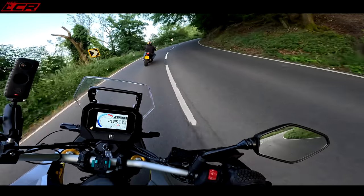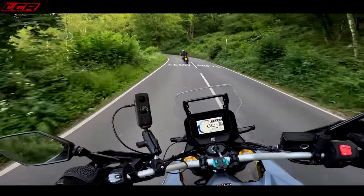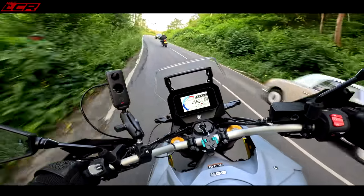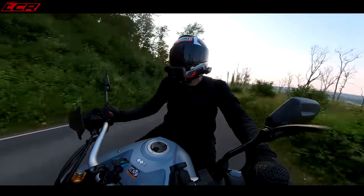We're on the hill climb, by the way. These aren't really the bikes for the hill climb, but just showing you that you can hustle these things, and they handle so well. They're so well balanced, aren't they? Even with that 21-inch front wheel, it just glides around here. And you're not going to keep up with a sports bike. Well, maybe you will. Maybe you will.